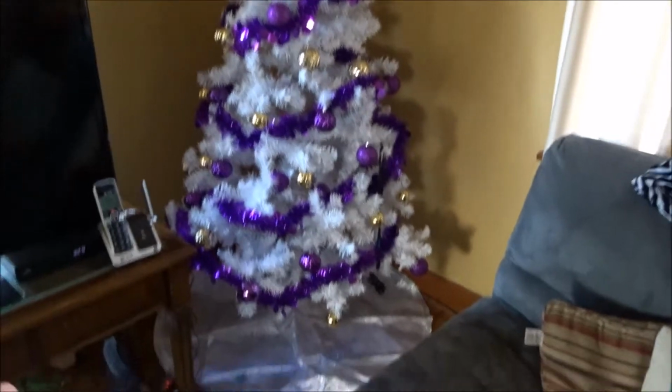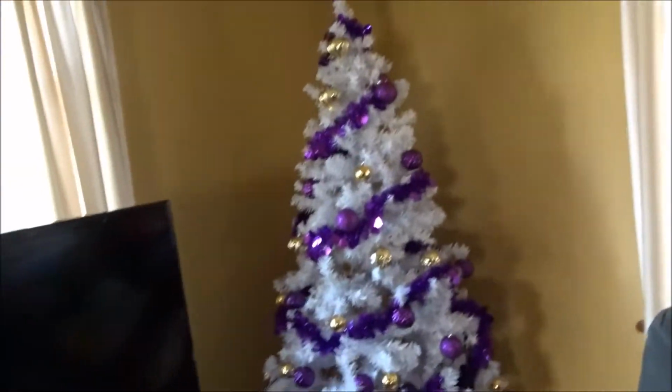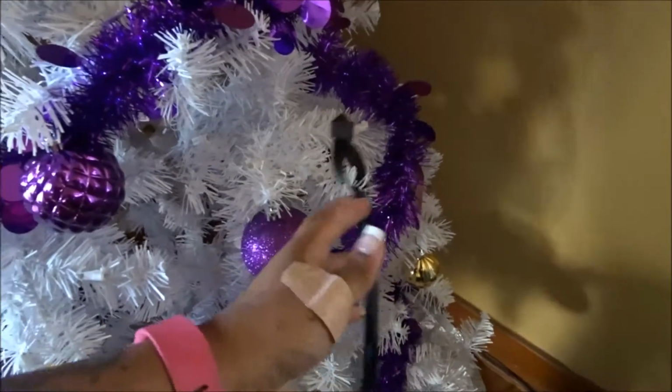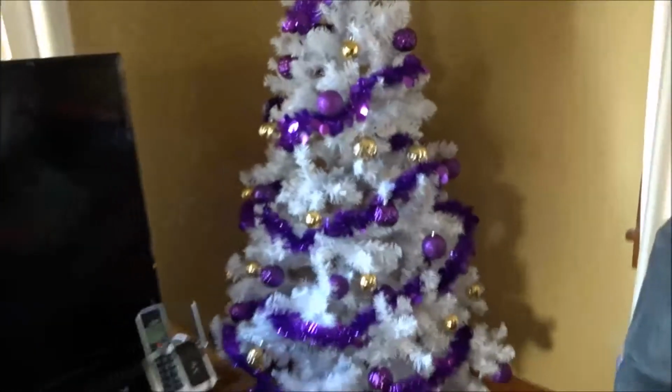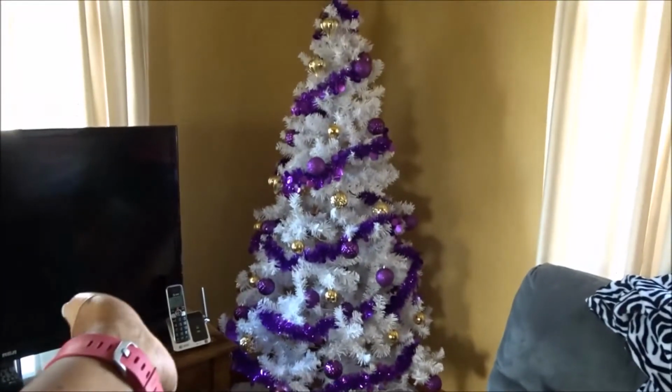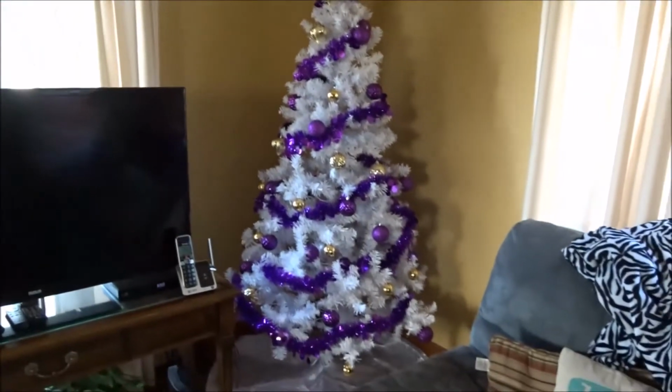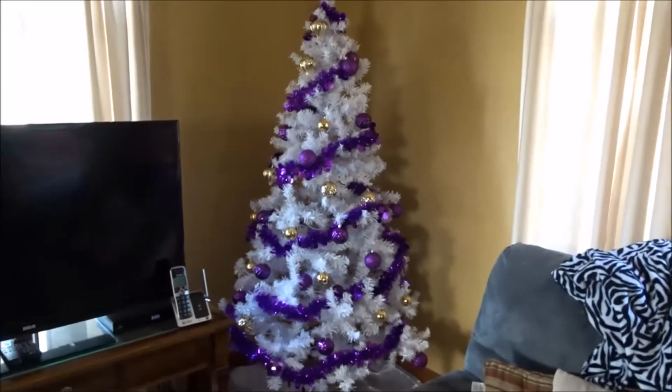So, there is the completed tree. It's beautiful, isn't it? I'm really liking the purple and gold, all down to the purple star that goes along with everything. And I'll show it later tonight so y'all can see with the lights on. But I believe it is really pretty. What is this? Oh my goodness. Gotta love the stuff you find when you walk away. But yeah, ta-da! I present to you our 2017 Christmas tree. Ladies and gentlemen, there you have it.